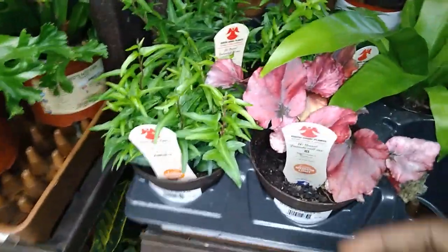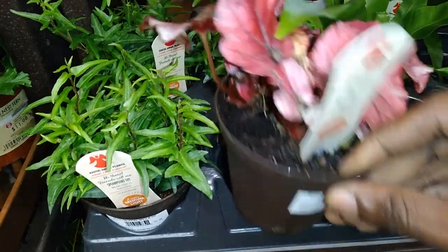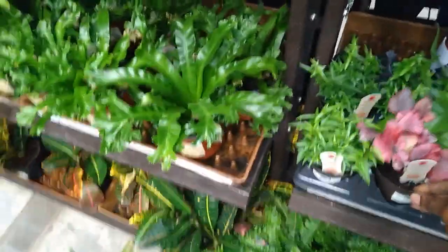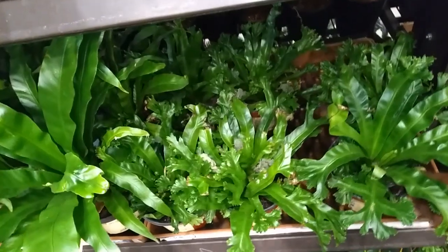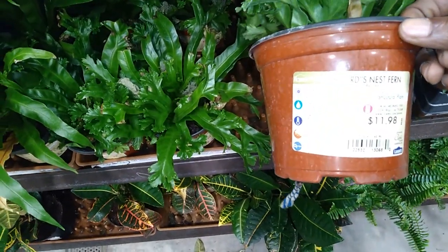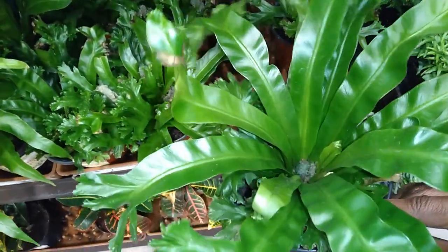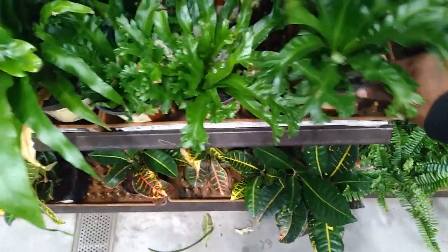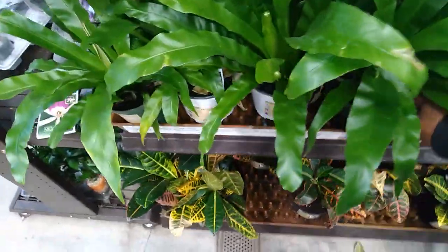Yep, these are a little bit bigger pot for $5.98. We have some begonia. Not sure which kind, but it's a Rex begonia. This one has a kind of shine or a shimmer to it. And these are something fingers, bird's nest fern. I'm not sure which one, but something fingers, if I'm not mistaken, maybe. I don't know. But they are $11.98. We also have some bigger bird's nest fern for $11.98 as well.